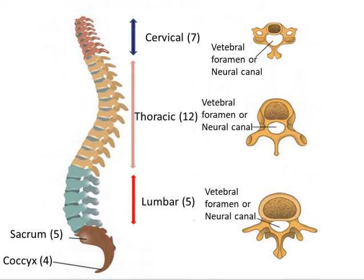The vertebral column consists of 5 types of vertebrae, which include 7 vertebrae called the cervical spine, 12 vertebrae called the thoracic spine, 5 vertebrae called the lumbar spine, 5 fused vertebrae called the sacrum, and 3 to 5 fused vertebrae called the coccyx or tailbone. Within the vertebral foramen or neural canal lies the spinal cord.